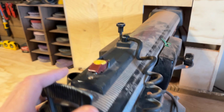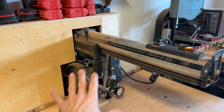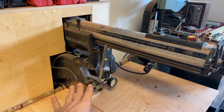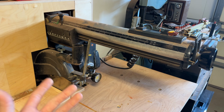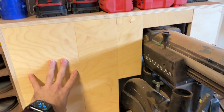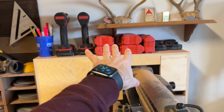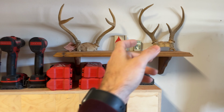I don't know why they don't make radial arm saws anymore. I love this saw. So that is the radial arm saw. This thing is a Craftsman. The user's manual was last updated in 1969, which tells you how old it is, but it's amazing. And then we've got the dust shroud, which is a convenient place to store drills, drivers, all that good stuff.